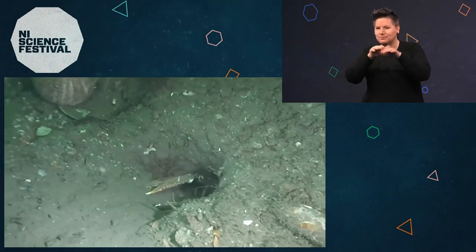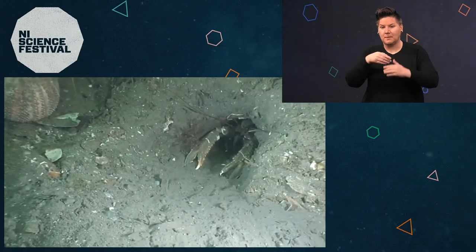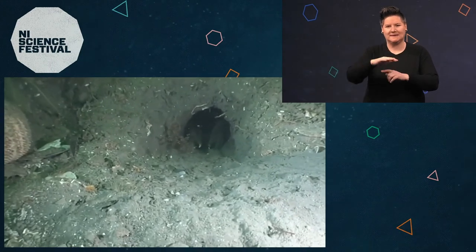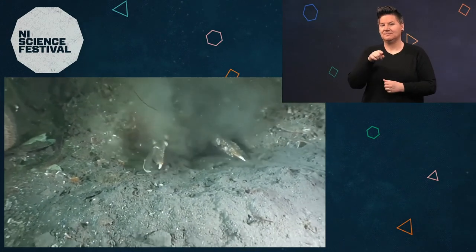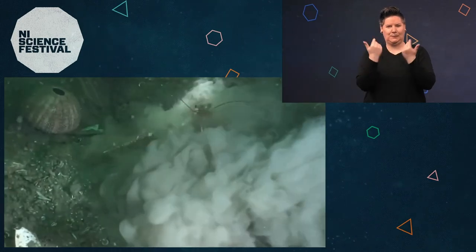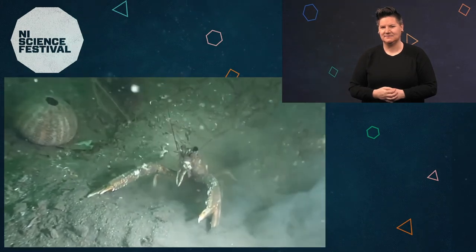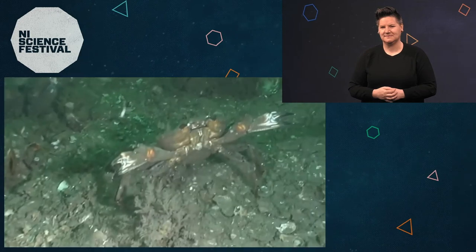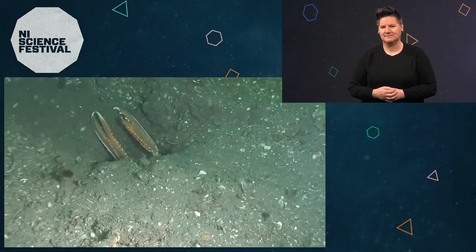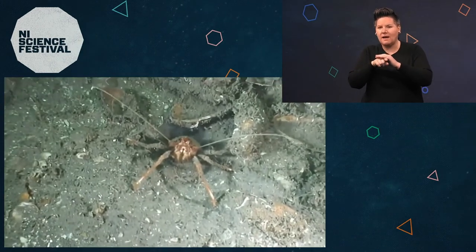The muddy bottom is cohesive enough to allow Nephrops to excavate some quite complex burrow systems. You may call them Nephrops, you may call them Dublin Bay prawns, Norwegian lobsters, scampi or langoustine. It's the same animal. A little bit of persuasion from behind can make him come out. Usually they remain at the entrance to their tunnels, with just their claws showing.